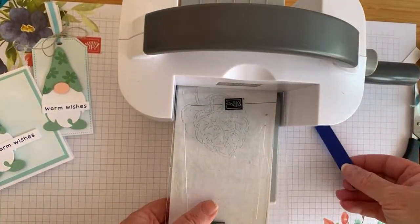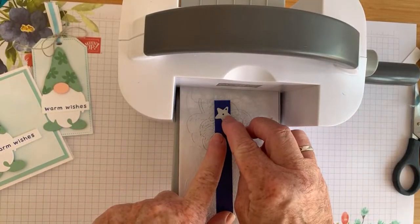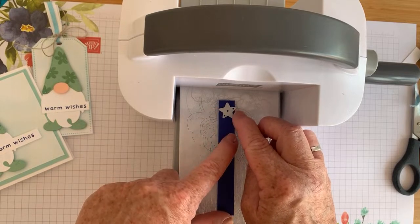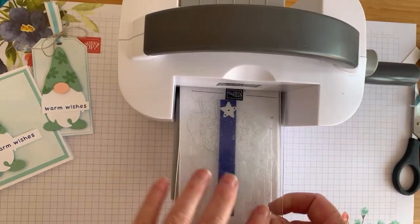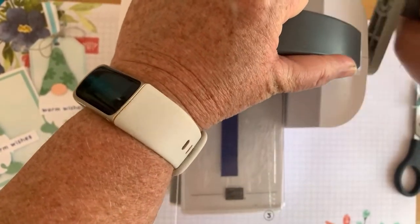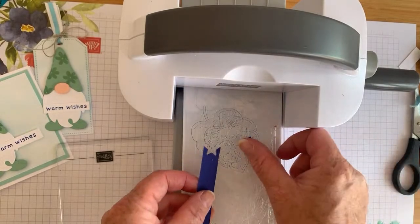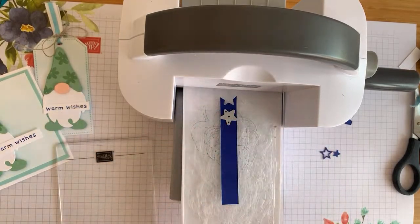Right, mini Big Shot. The mini boss. It's not a Big Shot, it's the Stampin' Up cutting and embossing machine, and it's the mini one. The mini boss. Right, now if this chomps the edge off my star, because I'm being stupid and trying the smallest piece of card you've ever seen, we'll use another one. Oh, it worked. So I've got one, two. I'm going to do that a couple of times and have some stars to put in the background of my card.